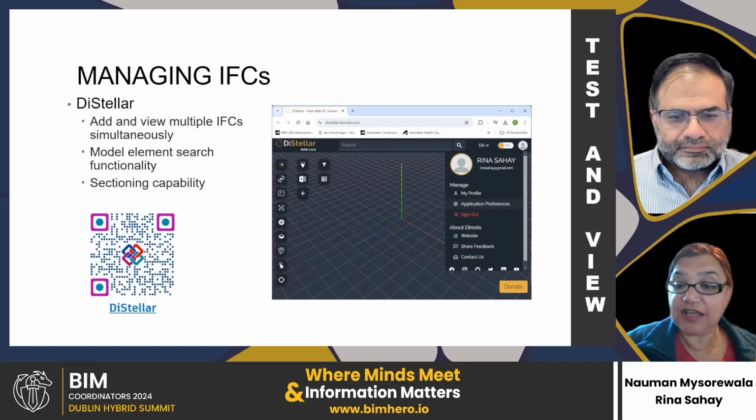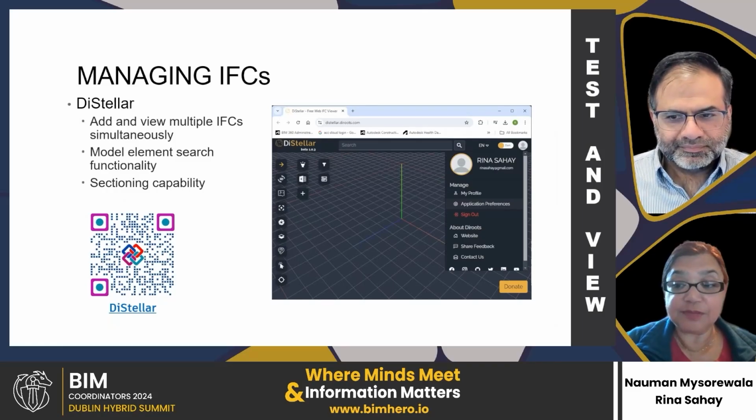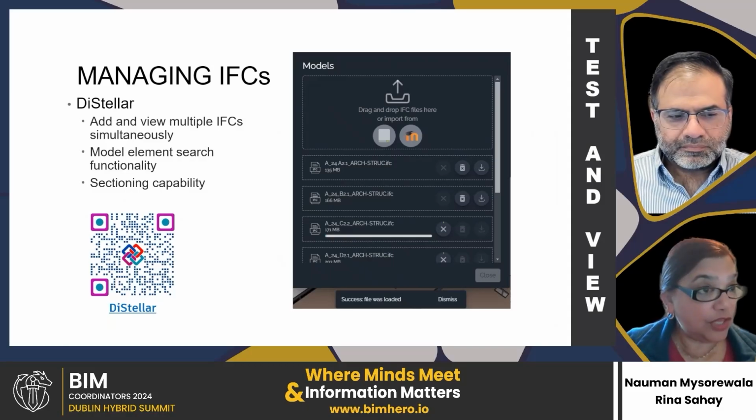It supports IFC 2x3 and IFC 4. You can set your preferences to control and override how elements are displayed. You can even set materials to be transparent to get a better view of your model. You can add multiple IFCs and view them, which is really nice.